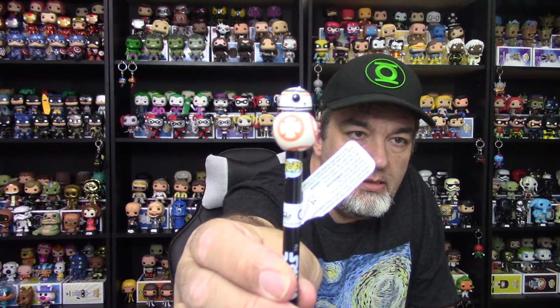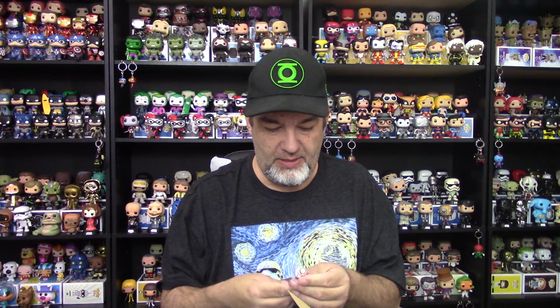More stuff. We've got a Funko pen. I dig getting these pop pens. And this one is BB-8. There's BB-8 right there in pen form. Nice, I like having these pens. They don't last very long. I think I had a Hulk one that worked for maybe 2 days before it was dead. But they're cool to have in a cup on your desk or something like that. They're cool pens to have.